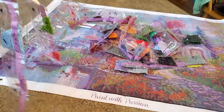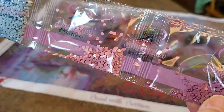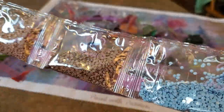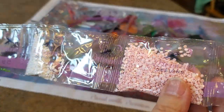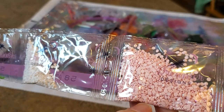All right, let's see what we get. Green, mulberry colors. There's a little static in these. You can tell, see they're kind of stuck to the bag. I didn't have static in the last one, but there's some in here. There is one of our ABs. It's a beautiful pink. Lovely light pink, like a carnation pink.